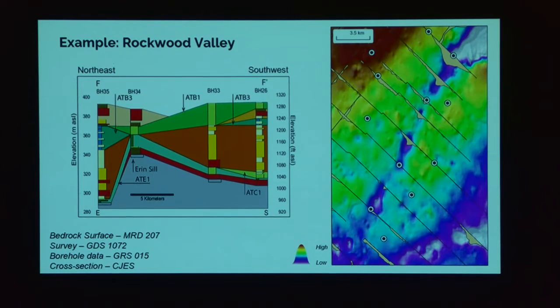So here we can see the gravity anomaly for selected lines superimposed on top of a really violently colored regional bedrock surface, which emphasizes those valleys. Here, the narrow black lines are the survey lines. Those pale orangey wedge shapes are the gravity anomalies.